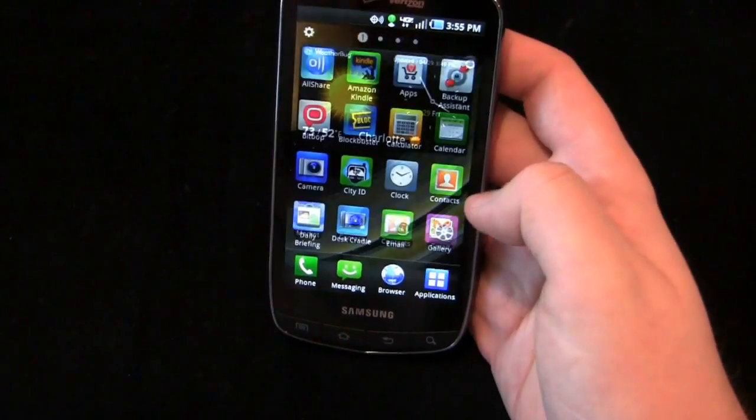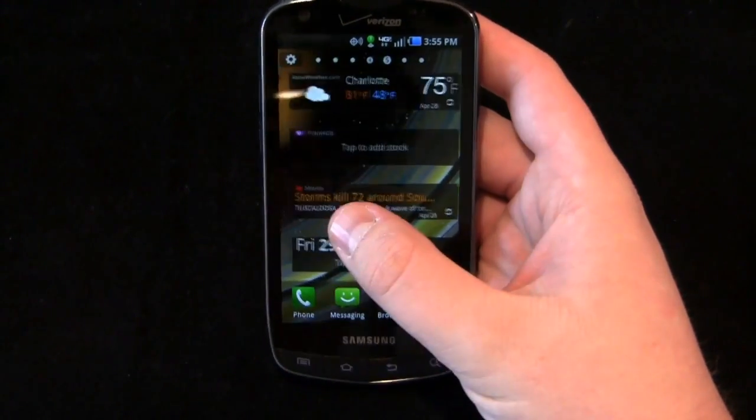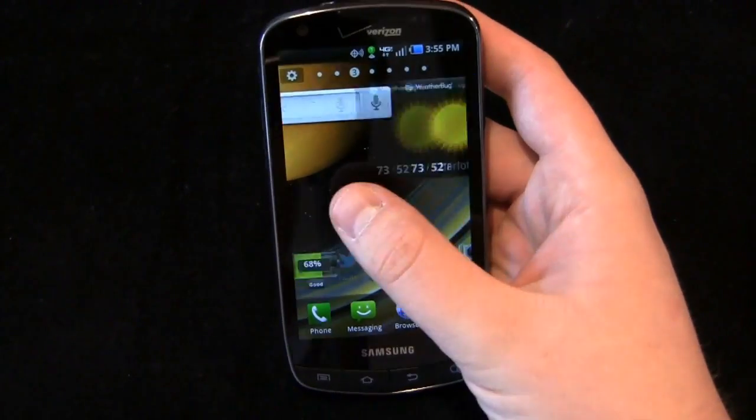I always did recommend those to iPhone users or iPod Touch users rather, and people that were used to iOS, and I would continue to do so.